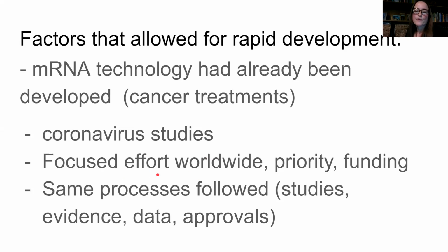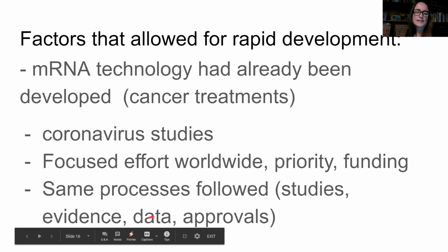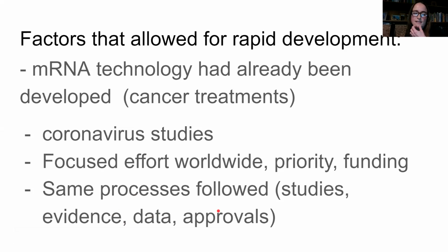Throughout this, the same processes were followed in vaccine development, the same studies, gathering evidence, gathering data on safety and efficacy, and the same approval processes were also followed. There were no shortcuts or skipped steps.